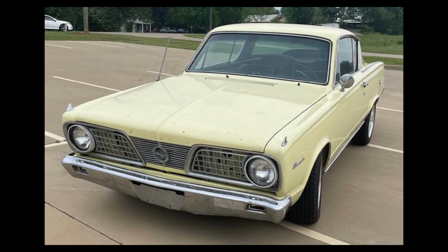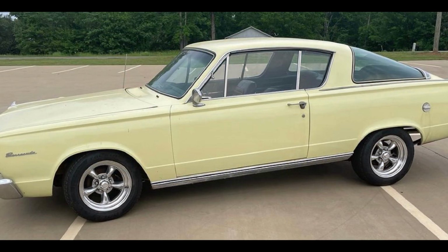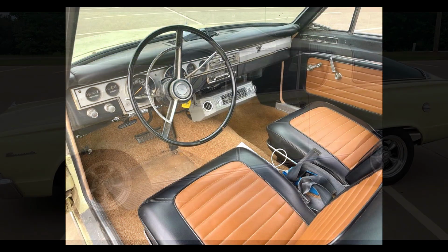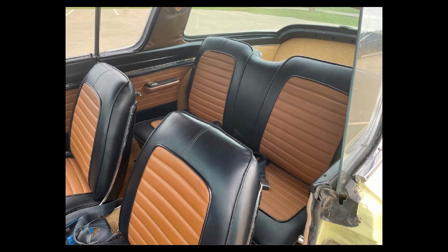Here we have a 1966 Plymouth Barracuda, listed for $12,800 US in Jacksonville, Texas. It has an automatic transmission, and from the seller's description: 1966 Barracuda, 225 slant 6, automatic, vintage AC and heat, no trades.